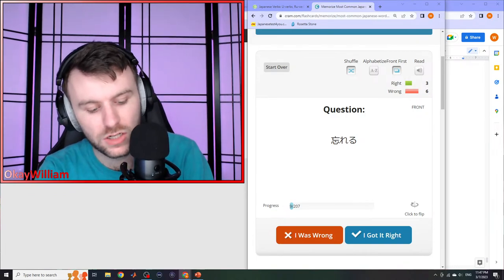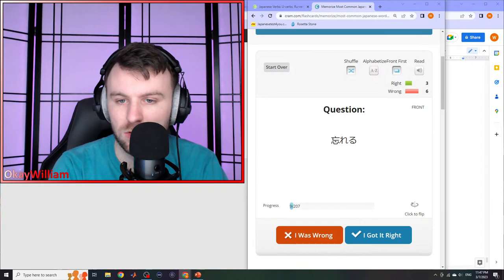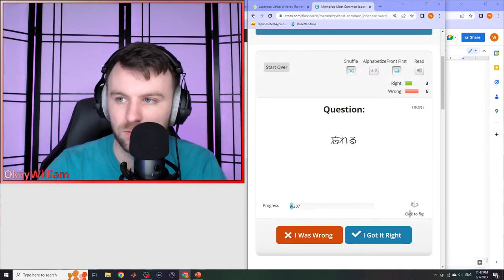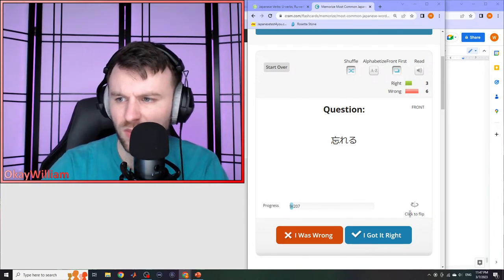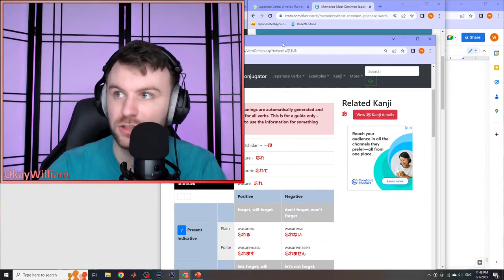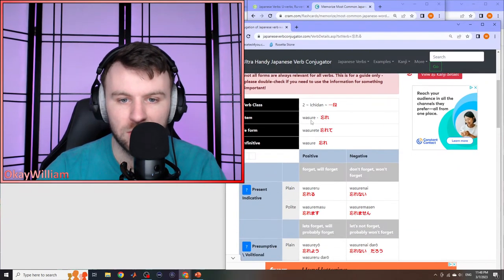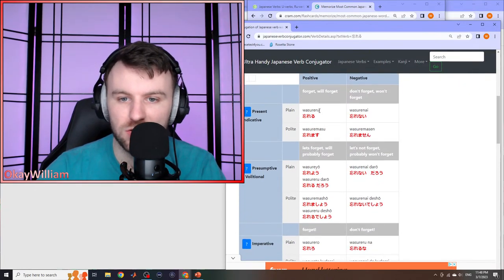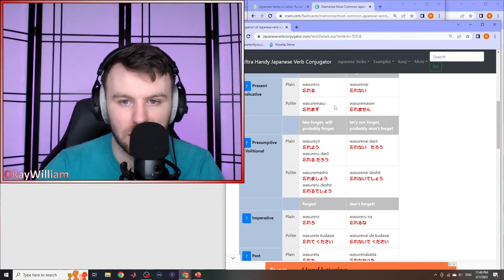We can see this is how that verb for to forget works. And actually, we can even check that right now. If we look up, how did we say this one again? Immediately forgot. Wasureru. Conjugations. We'll go to this first part here. Yeah, okay. So if we look at the different conjugations for this. Wasure is the stem. The te form is wasurete. And for example, if we're using it for ourselves, saying I forgot, we could say wasureru.